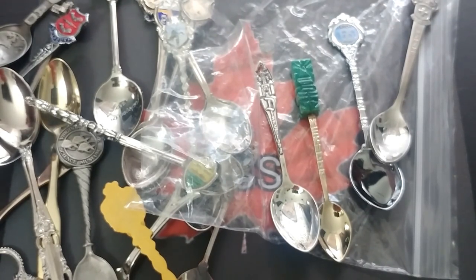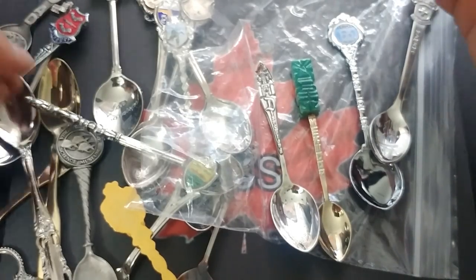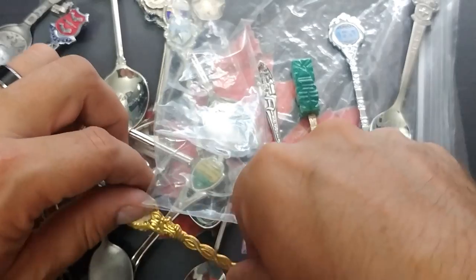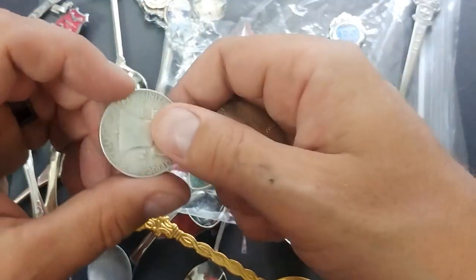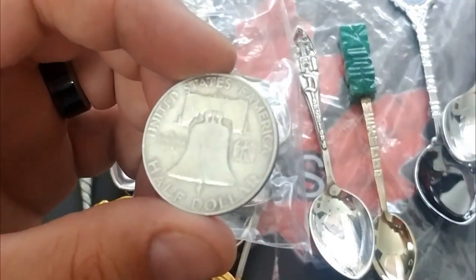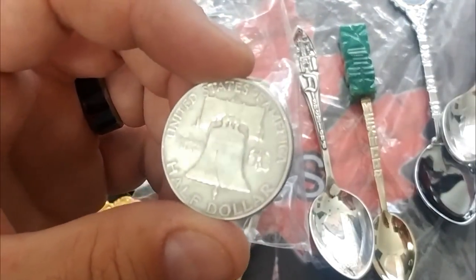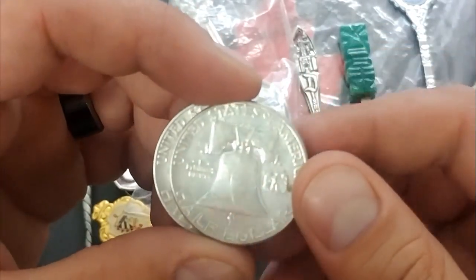Don't hurt your cash flow. I have some things I focus on when I'm out, and I'll say no even if I see some other deals that are good. But I picked up a couple of Franklin half dollars, and there's a big reason: I'm trying to fill another tube of Franklins, so that's a current focus. Little Franklin half dollars there.